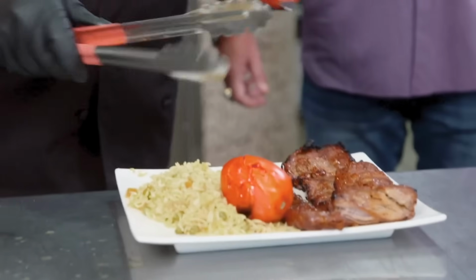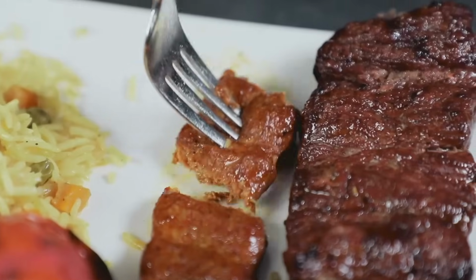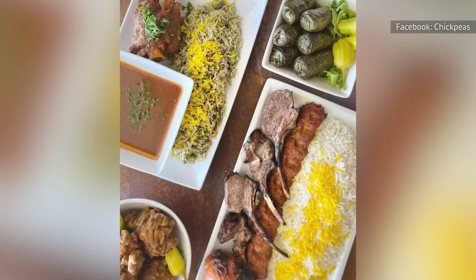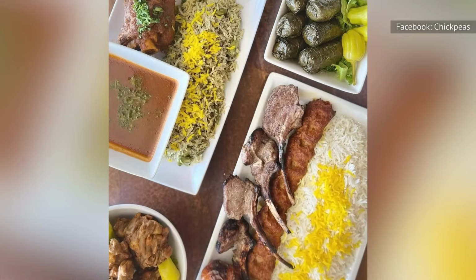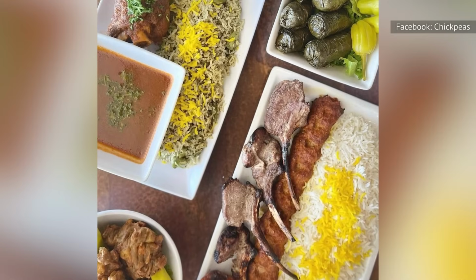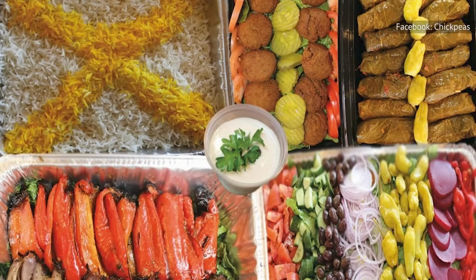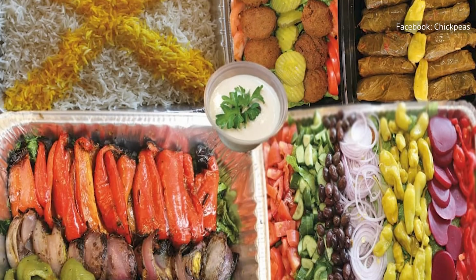Guy Fieri didn't hit up the buffet at Chickpeas Mediterranean Café in Las Vegas, but you can for $20. A steal compared to what many casino buffets in the area charge. Stop in for lunch and feast on helpings of braised lamb shank, salmon, prawns, and buttered chicken. Chickpeas offers over 30 Mediterranean and Indo-European buffet foods on its all-you-can-eat spread.